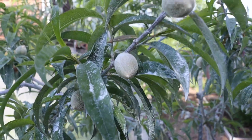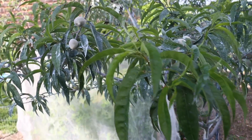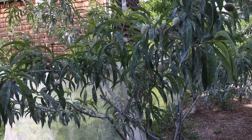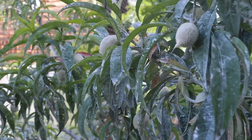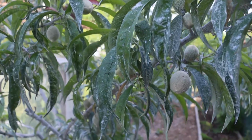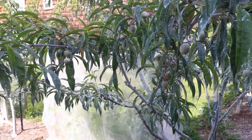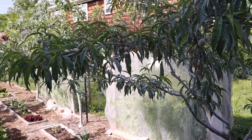Some people questioned if the kaolin clay was going to block some of the light getting to the peaches, but it doesn't. This is what a lot of the growers do on the East Coast, because if you're on the East Coast and you deal with the plum curculio, you basically have to use the kaolin clay because it's one of the only ways to keep the bugs off the peaches, if you want to do it organically.